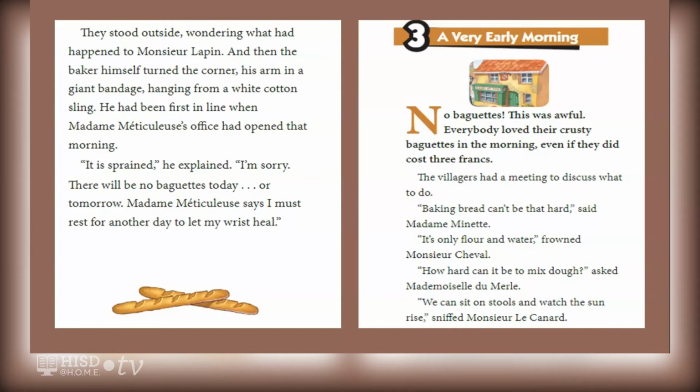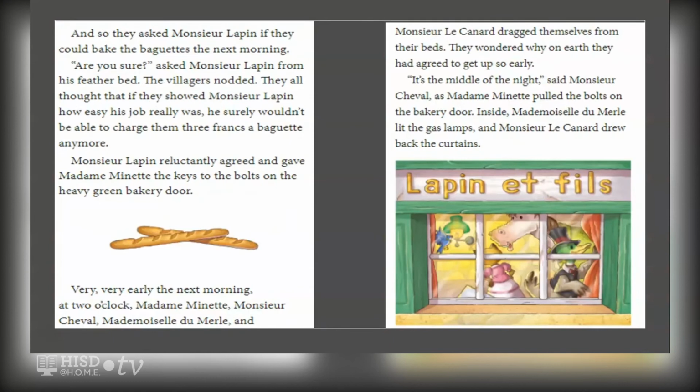"Baking bread can't be that hard," said Madame Minette. "It's only flour and water," frowned Monsieur Cheval. "How hard can it be to mix dough?" asked Mademoiselle Dumel. "We can sit on stools and watch the sun rise," sniffed Monsieur Le Canard. And so they asked Monsieur Lapin if they could bake the baguettes the next morning.